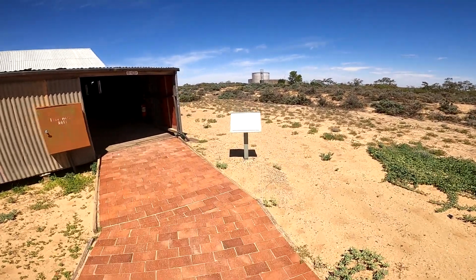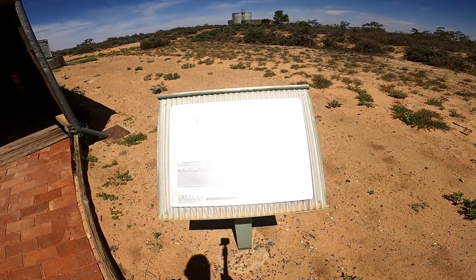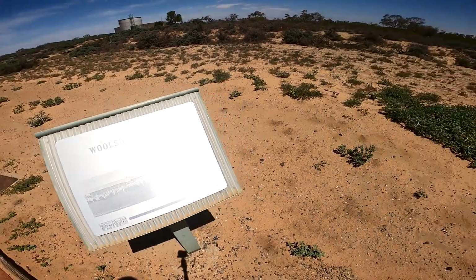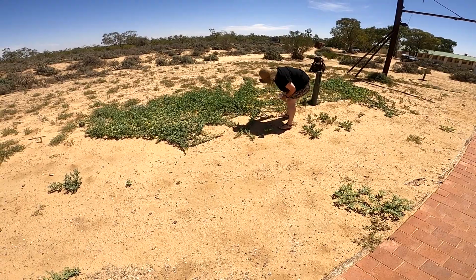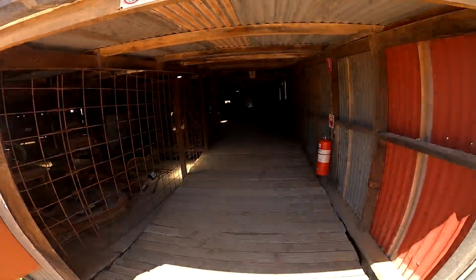Would you like to read? Me? Oh, that's too bright. I can't even see it. I don't know if this is even coming up in the camera. Plants, look. Camera, look. Oh, it's a bush zucchini. Wow, there's heaps of them. Right.